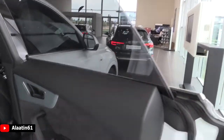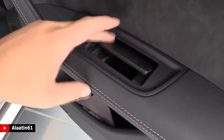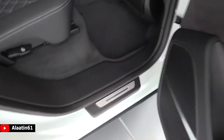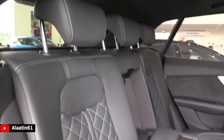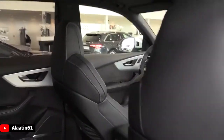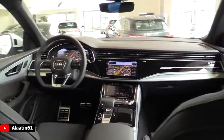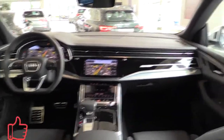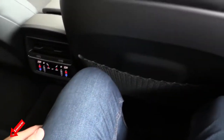Pillarless doors, double glass in the front and in the back, storage areas, LED lights at the door sills, you can recline the rear seats. There's tinted rear windows. Doors have also the soft close system, and this is the view from the back seat. I have all the room in the world in the back. I'm 1.83 meters. The seat is far too back, by the way.